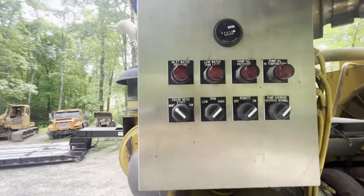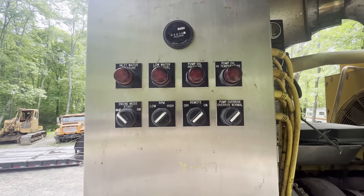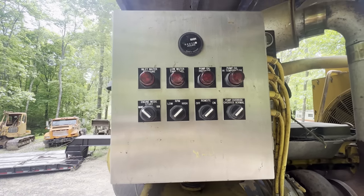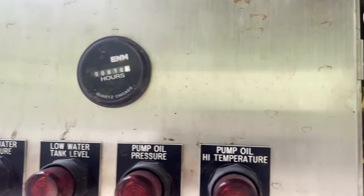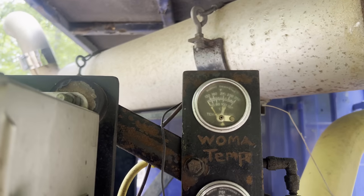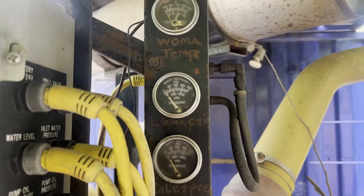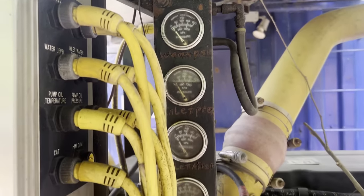Look what we got. Inlet water pressure, low water tank level, pump oil pressure, pump oil high temp. 818 hours according to that meter. I don't know what any of this stuff means. I assume this all has something to do with the oil industry, fracking or something like that.